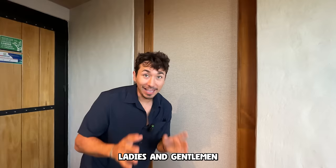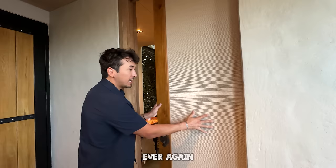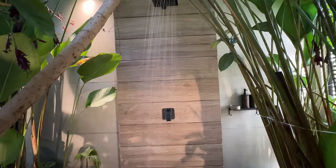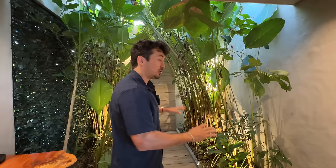Come on. Ladies and gentlemen, prepare your eyes for what you're about to see, because this is the only way I wanna use the bathroom ever again. Check this out. Literally brings in plants from the outside. There is no roof. So if it were to rain, you'd feel it in the shower. But this is truly a magical experience. Bringing in the outside world to the inside truly feels like one of a kind in here.